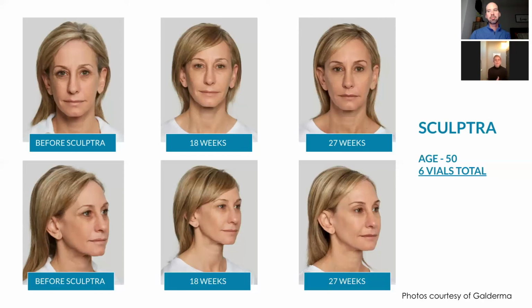But Sculptra, you have to be more patient with, and that we're doing a vial or two. You come back in 6 to 8 weeks later, and you're waiting for your body to stimulate its own collagen. So I like to say that Sculptra is laying seeds of collagen stimulation.